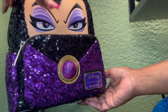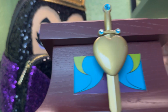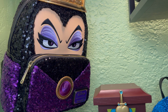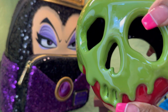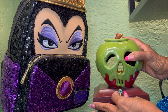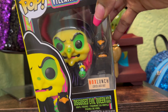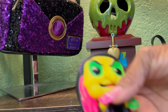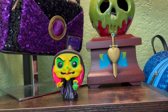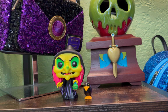Next shelf now is this newly acquired Evil Queen. This one is sequined out with embroidered eyes. And then I had the Huntsman box that she had given him to put Snow White's heart in. And then I have the poison apple, and I thought it would look so good on top of that box. And then by the suggestion of a wonderful friend who told me that I should get this neon hag that would complement my shelf, I want to just thank my friend. Thank you. You know who you are. This looked amazing on there. It just gave it a pop of color.